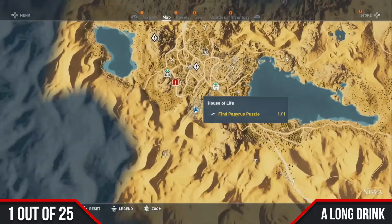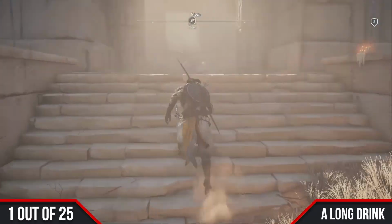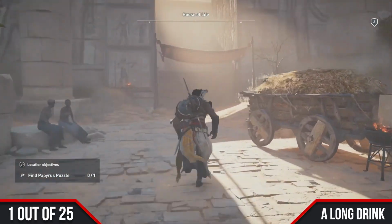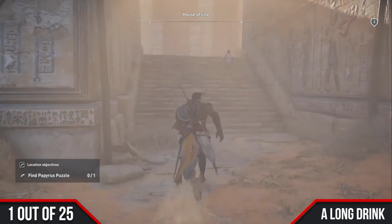A Long Drink. The scroll for A Long Drink can be found in Siwa. Head into the House of Life at the bottom of the village and the scroll can be found just before you get to the temple on the right hand side in a tent.